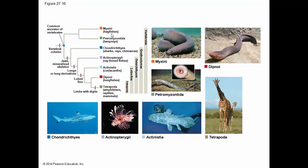Hagfishes are kind of interesting. They produce an abundance of slime, and that slime is made of proteins, and they're trying to use that slime to look at different possible materials that they could use for biodegradable packaging, or it may have medical uses. They're really interesting. I urge you to go on YouTube and look up hagfishes, and you'll see some pretty weird stuff there. Lampreys, okay. Actually, I'm going to wait. I think we're going to go through these in a little bit greater detail here.